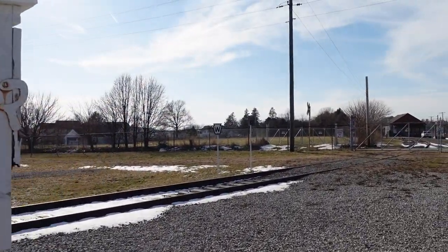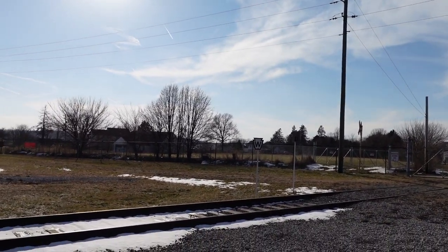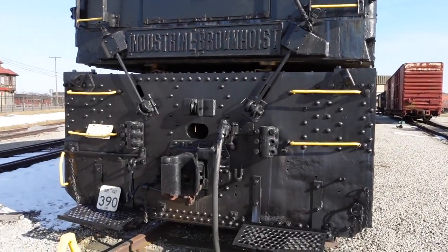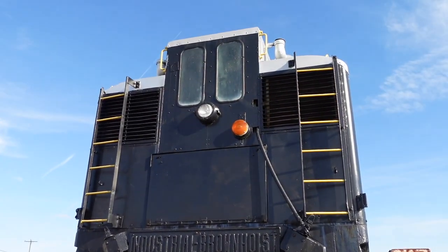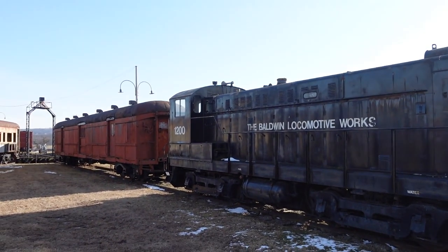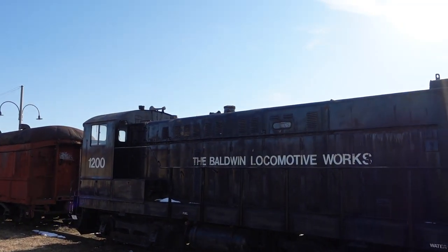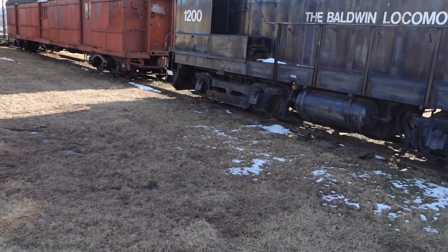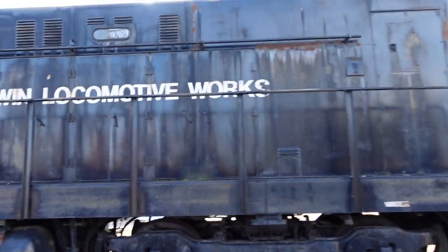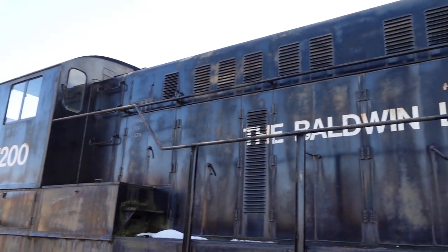Got a good old Pennsylvania whistle sign right there. Good old W in frame. And there you go. Brownhoist. Pretty sweet. I'm assuming the Baldwin is a Baldwin. It looks like a Baldwin. Sorry, stepping over some hazards there. There we go. Number 1200, the Baldwin Locomotive Works. Pretty sweet.